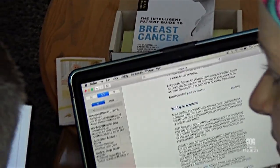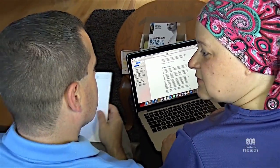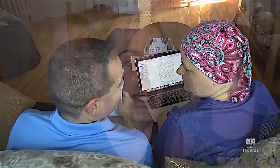We saw one of the specialists today, and we know that I'm not going to be requiring radiation. Asking the questions and doing some independent research, we know that the survival rate is quite high in this particular type of breast cancer. So we laugh through this process as well. We have to laugh, because if you don't laugh, all you'd be doing is crying.